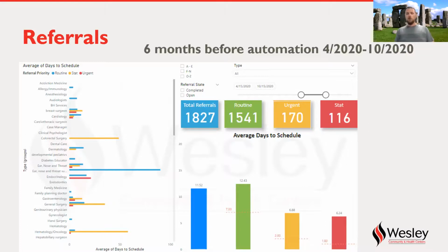We went through our provider workflows and found that there was a box they weren't clicking in our EHR to alert our referral coordinator that the patient visit resulted in a referral. Once we retrained our providers, we saw a difference.